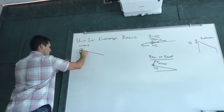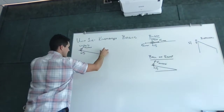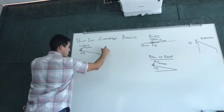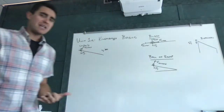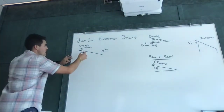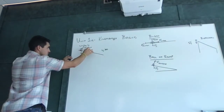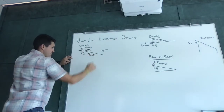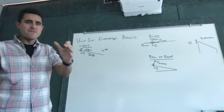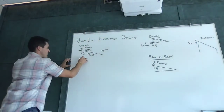And here were the forces. There was a force of gravity, and there was a force from the surface. And I know that at the end, the velocity final was equal to something that was bigger than 0. So this thing was going down the ramp. It was speeding up down the ramp. And we said that, okay, the motion was this way. This is the direction of motion. And the direction of acceleration was down the ramp. And we said when the object is moving in the same way that it's accelerating, that was in fact speeding up.